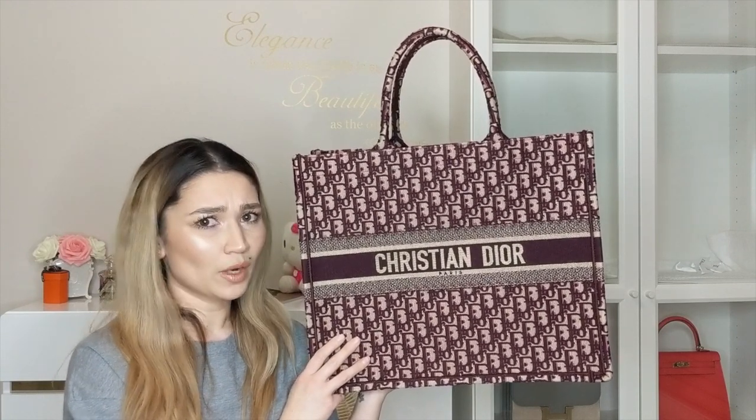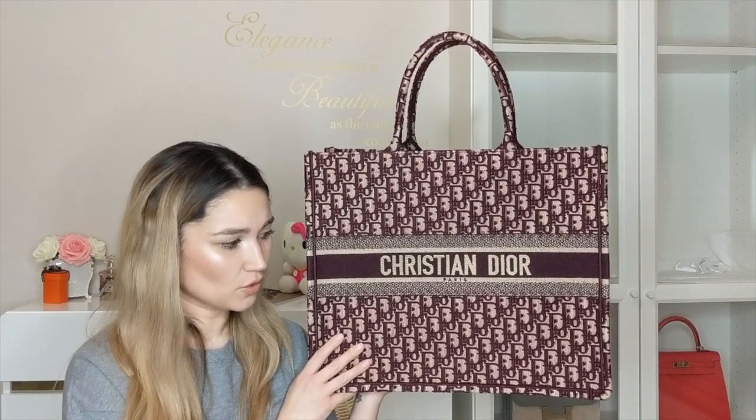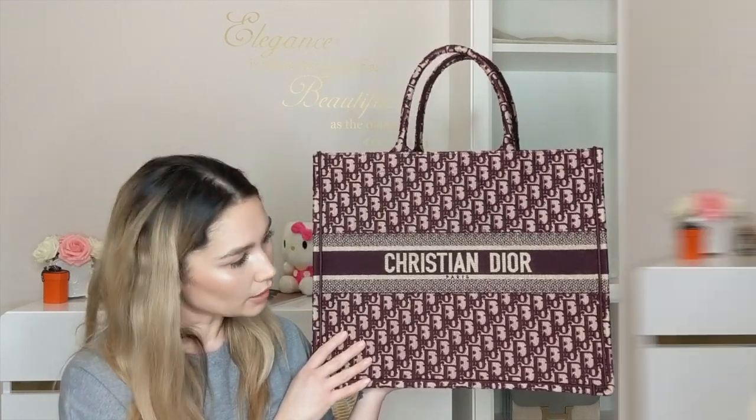So yeah, from what I understand, it has had 3 price increases since this bag first came out, which is really quite a lot, and it's only been around I think for maybe 2 years if I'm not mistaken. Okay, so that's pretty much all the Christian Dior pieces I have to show you for now.